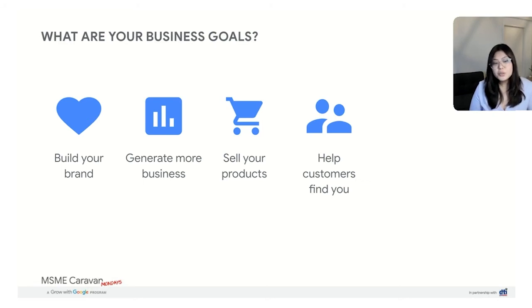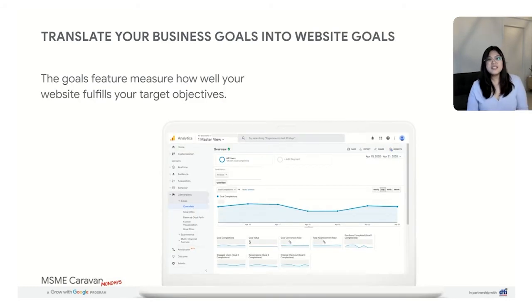So a way to do this is to actually ask yourself, what was the reason you created the website in the first place? Because anything you hope to achieve with your website can be tracked and measured with web analytics as a goal you hope to achieve. So once you've identified the business goals that matter to you, it's now time to translate those to website goals. So set up website goals to identify the actions you want users to take on your site.